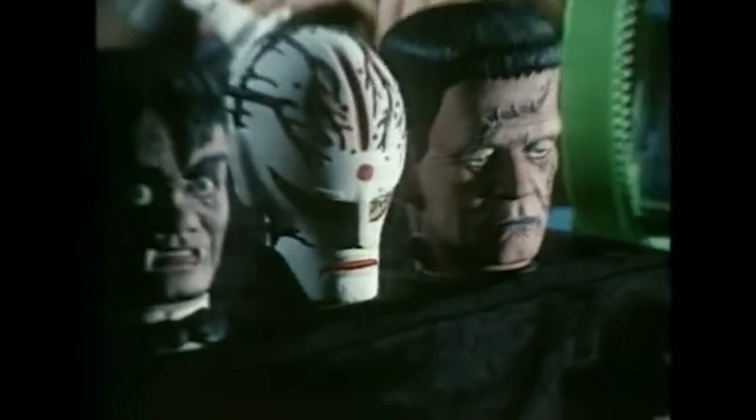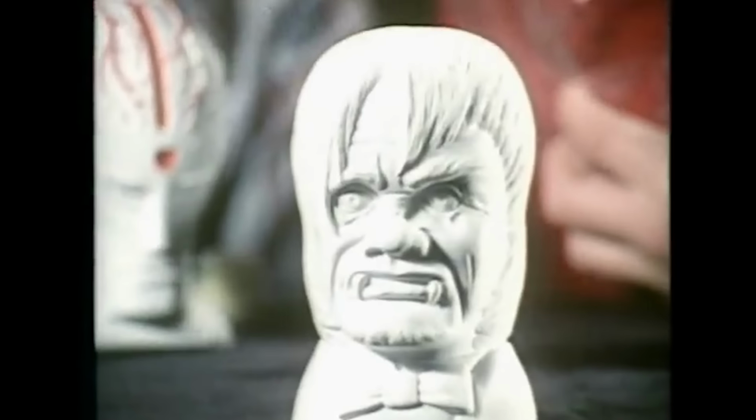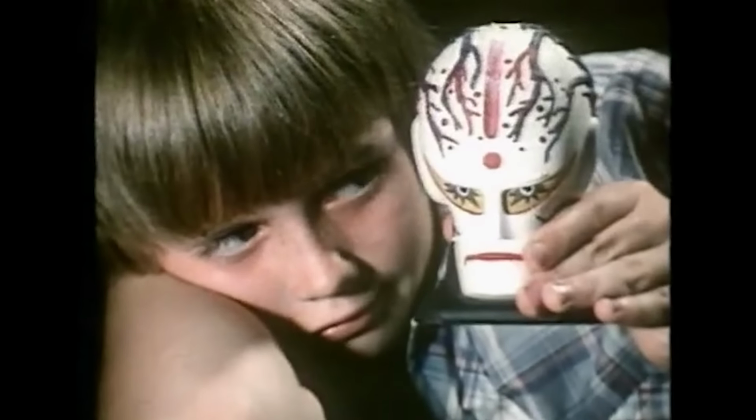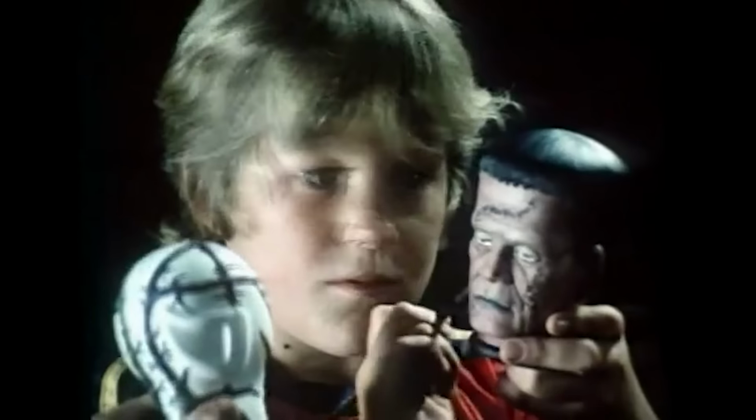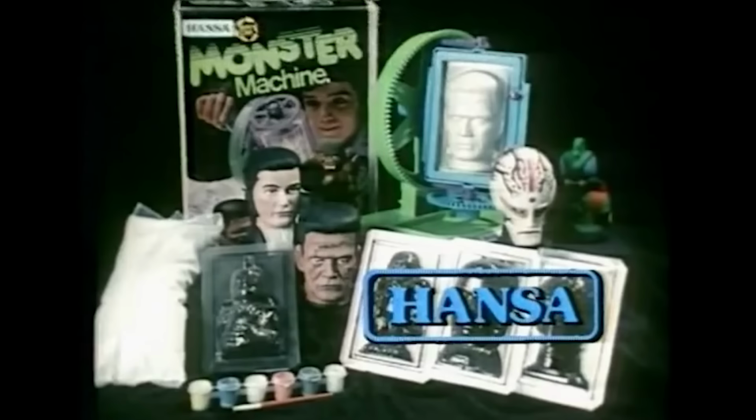Throw, catch, bounce, hit. With the Monster Machine and your imagination, you can crank out a creepy creation, the Rotocast Monster Machine. Four, crank, in an hour it's dried. You've made Dr. Jekyll and Mr. Hyde, the Rotocast Monster Machine. Paints come with it. To make him look fine, it's Galaxog and Old Frankenstein. The Rotocast Monster Machine by Hansa with five monster modes, paint, and instant muck.